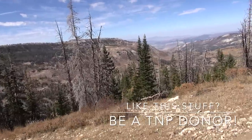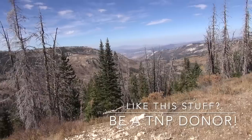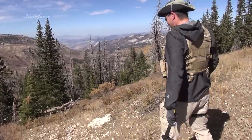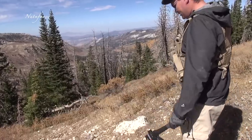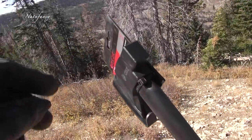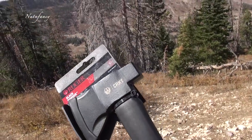Oh, dude, check that log. Yeah, right there. Did you scope that already? I did not. I just discovered it just now. So right off the bat, I like that because you can hammer with it. Show them the hammering capability. So look at the flat portion. I love that. Most hatchets can do that.